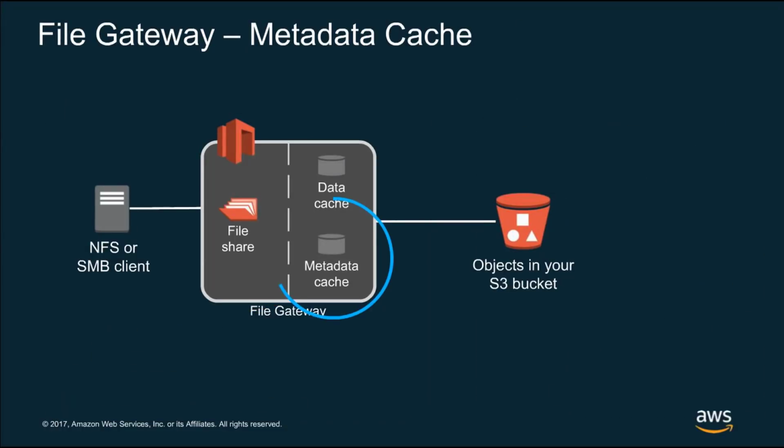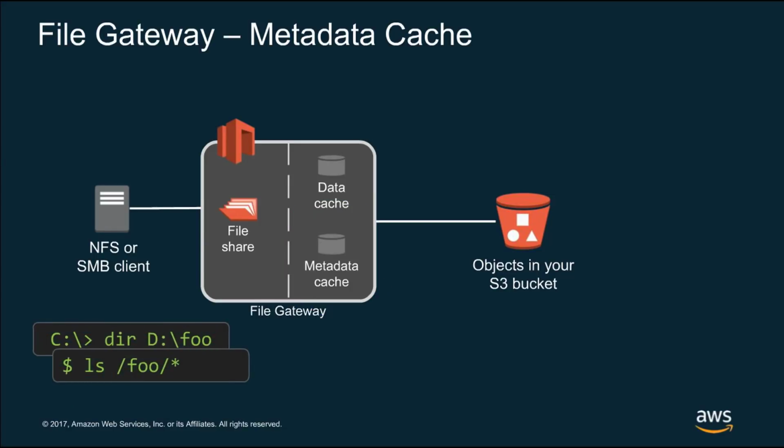The other thing the gateway does is cache metadata. Now, this is important when we start to look at file system operations that your client might perform, such as directory listings. Most applications expect directory listings to come back quickly, and they're pretty heavyweight operations, so I don't want to have to go to S3 every time somebody does a directory list. In this instance, we have a cache of that metadata of the shape of the file system, the keys, if you like, and the metadata associated with them from a file perspective.